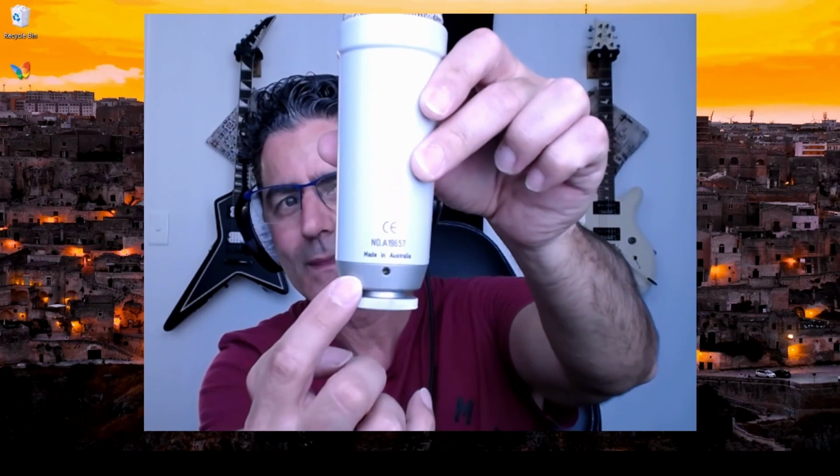Okay. And this was my go-to mic because you know why? Because it was the only mic I had. And the Rode NT1 is made in Australia, as you can see over here. Okay, made in Australia. They don't make them like this anymore. They don't make them with this grayish type of case anymore. This is old school, okay?